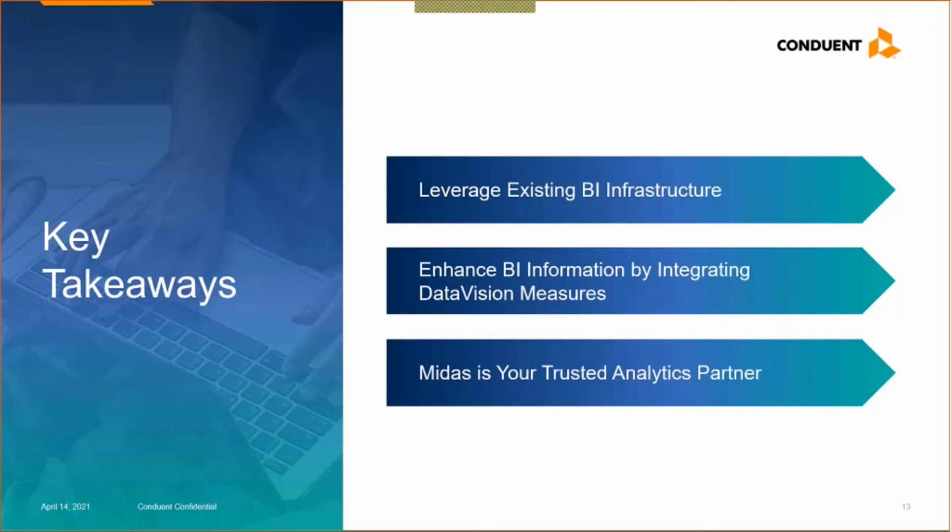And of course, being able to add hundreds of metrics at one time to your BI tool with just a few button clicks is an immense time saver. Plus, very little training is needed on your end to implement DataVision Gateway. Again, less time building and more time improving.